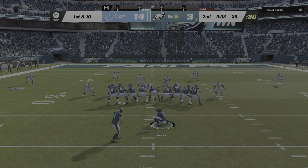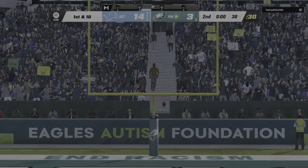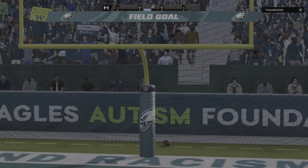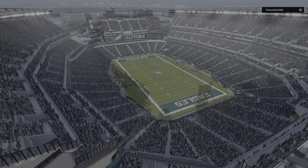Didn't trust what he saw downfield, so he took it upon himself to get them into field goal range using his legs. That's coming through with a play they needed in a big spot. And that'll do it for the end of the second quarter.